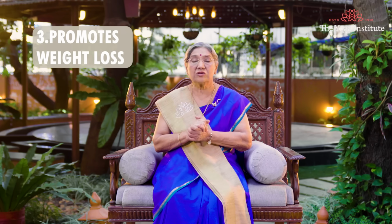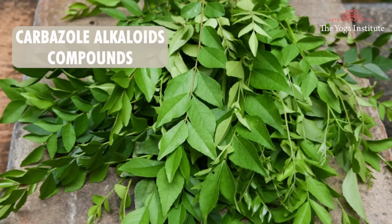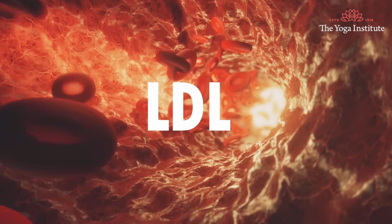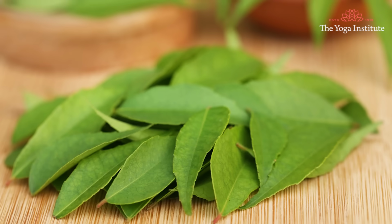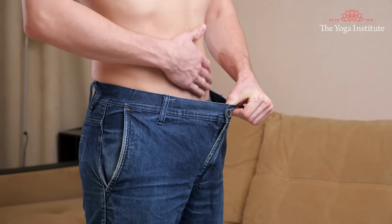Third, promotes weight loss. Curry leaf contains carbazole alkaloid compound, which helps to prevent weight gain and lowers LDL, which is a bad cholesterol compound in the bloodstream. Curry leaves offer detoxifying molecules. It cleanses our body and helps us reduce the fat.